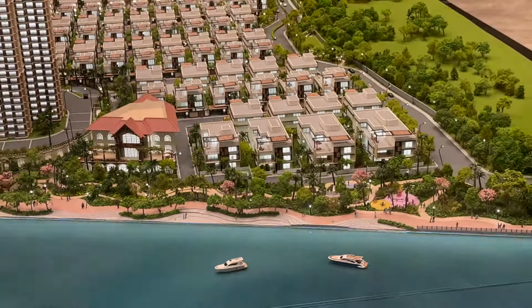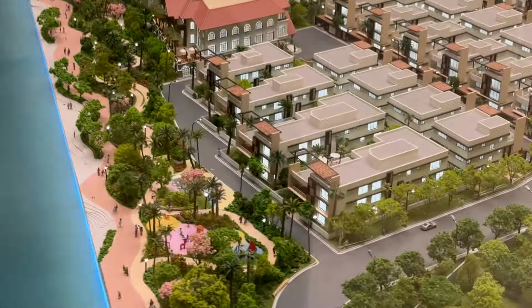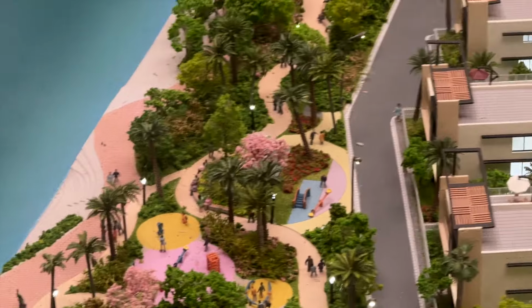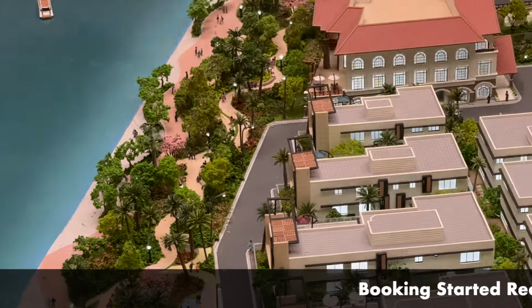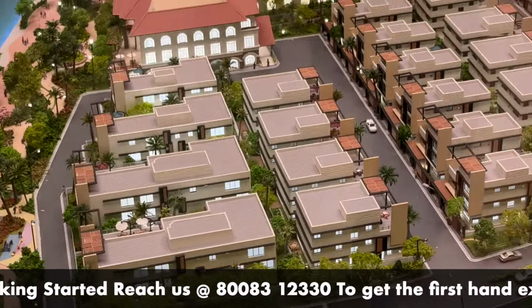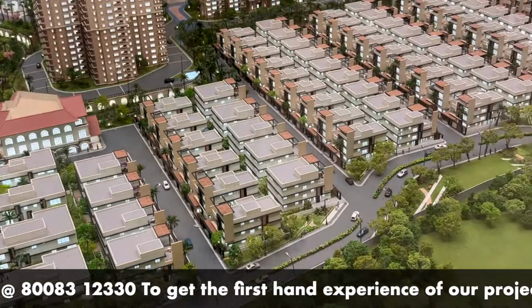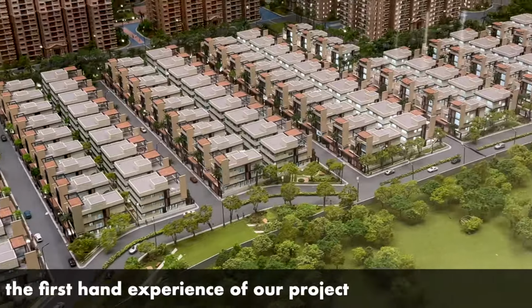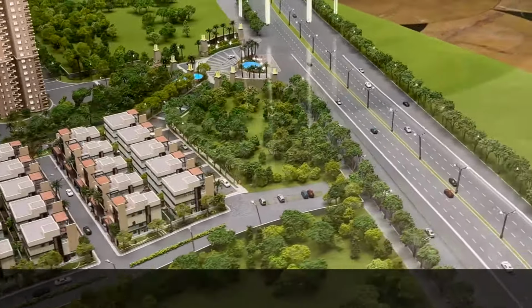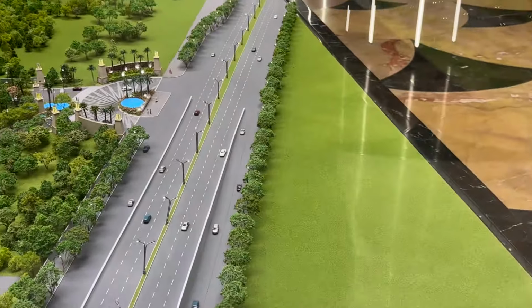On your right hand side, we have the villa community, which will have a total of 119 villas on 24 acres. When it comes to plot size and build up area, we have plots starting from 400 square yards, 450, 500, 700 square yards, with a build up area of 4700 square foot, 5700 square foot, 6900 square foot and 7200 square foot.